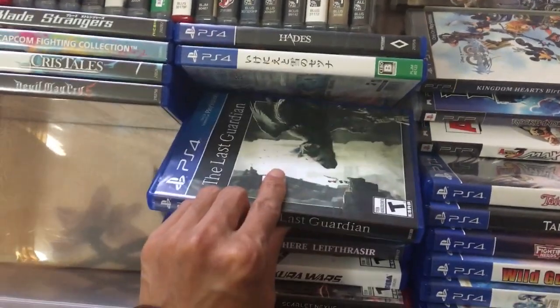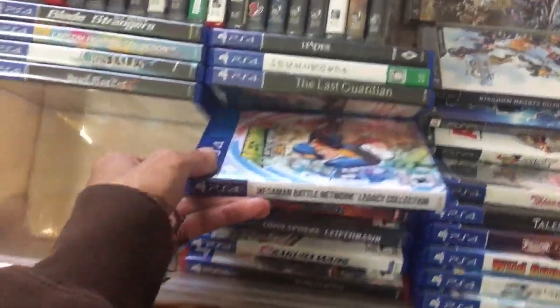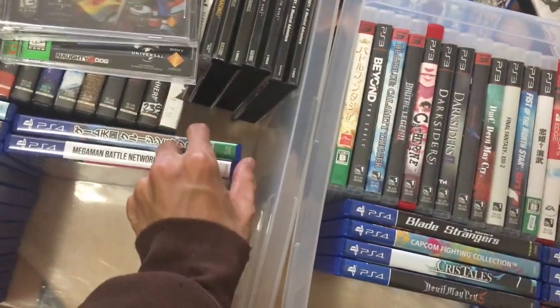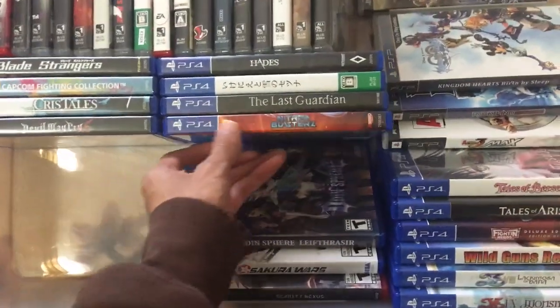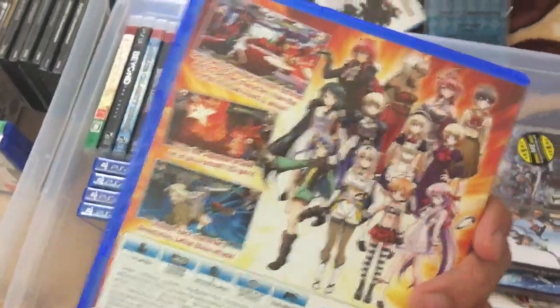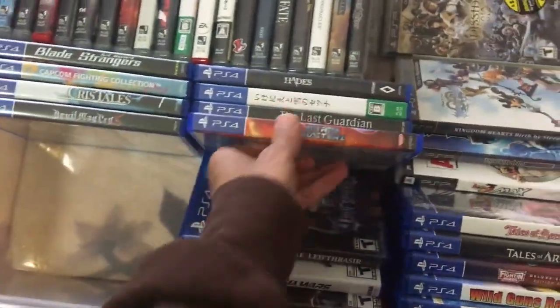The Last Guardian, I can skip. Mega Man Battle Network Legacy Collection, we're definitely keeping this. I'm actually currently playing this right now. I'm still on the first game, but yeah, we're definitely keeping those. Nitro Plus Blasters, Heroines Infinite Duel. Again, another cool anime fighting game. I played the arcade mode once and then never returned to it.